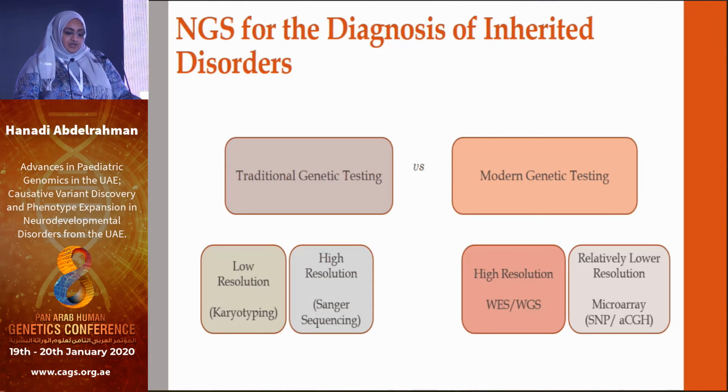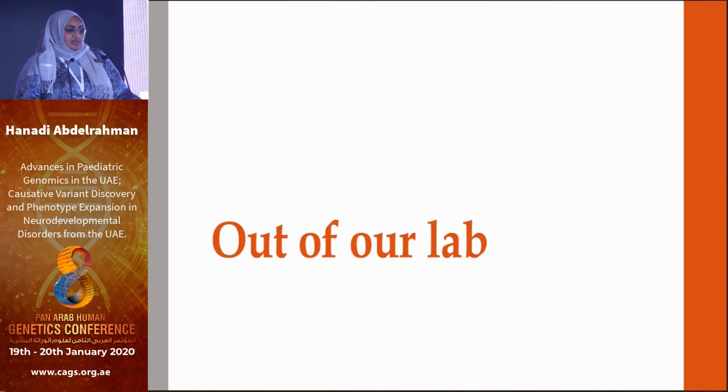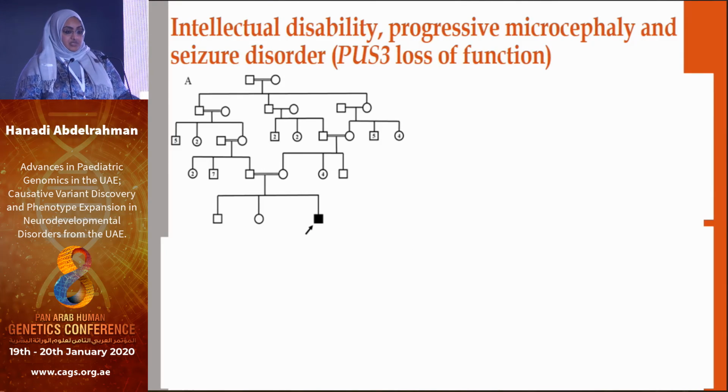The first one is a child, although we usually look into families with more than one affected child. But the pedigree shows high consanguinity in different generations. So we suspected a genetic, inherited cause directly, and we included the patient. This child has progressive microcephaly, seizure disorder and intellectual disability. We reviewed him when he was 3 years of age.